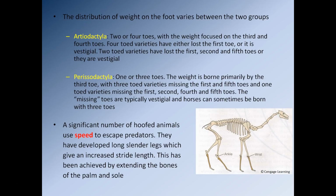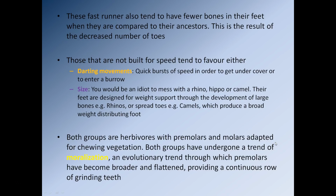They've essentially made their palm bones, or the bones of the soles of their feet, much, much longer. And that's allowed them to achieve a much longer stride, and therefore it makes them more efficient when it comes to running away from predators. That's a very interesting design feature that these animals have managed to achieve. These fast runners also tend to have fewer bones in their feet when compared to their ancestors, and this is simply a result of the decreased number of toes.